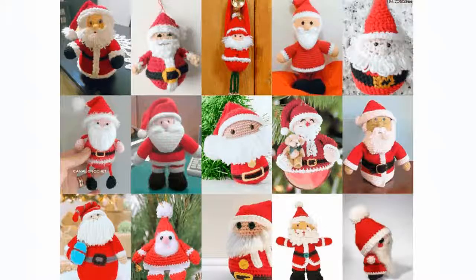Very, very cute. Remember, all these beautiful Santa patterns are completely free.